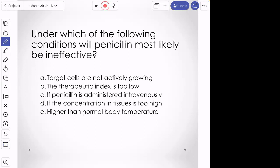All right, so let's go through these. So when would penicillin not work? If the body temperature was higher than normal. We talked about the effects of fever, but none of those are going to be high enough to make a drug not be working anymore. So that's not right. If the concentration of the drug is too high, I don't think that's a problem. It could potentially be too low, but I don't think too high is a problem.